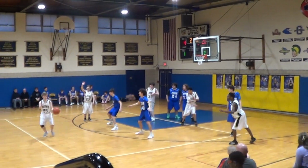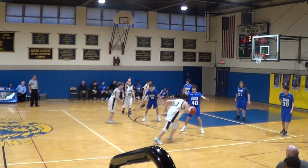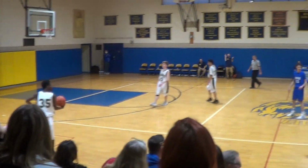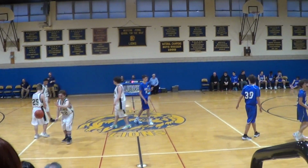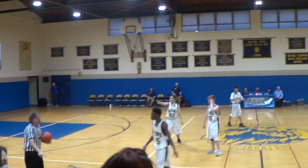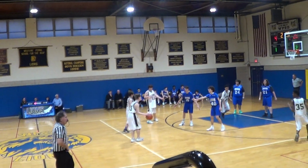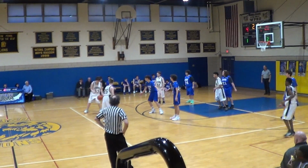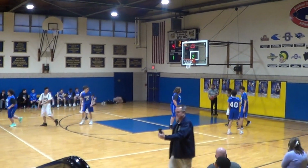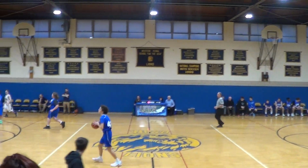Trying to work the ball around, but Cheswick is playing nice defense. Defense by Enzo Luciano. Ball goes out, and it was last touched by Cheswick, so WPSD will get it. They were trying to score there, but the ball goes out. So the Chargers will get possession.